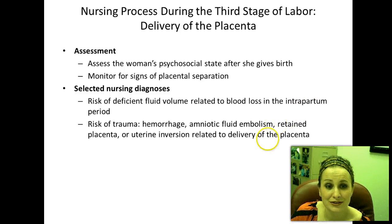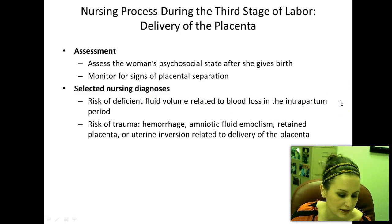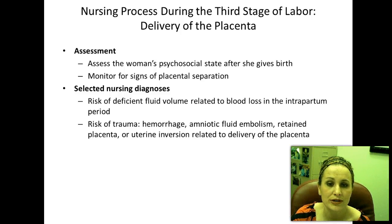We are going to do nursing diagnosis. We're going to be selecting risk for deficient fluid volume related to blood loss and the antepartum period, risk of trauma. This is the point where we're really worried about hemorrhaging, amniotic fluid in blood, retained placenta, uterine inversion related to the delivery of the placenta.